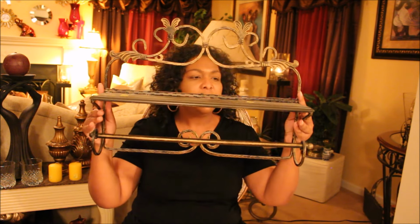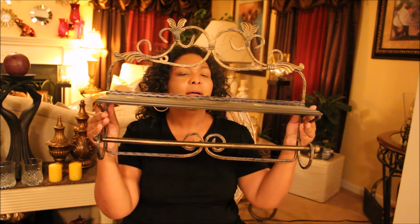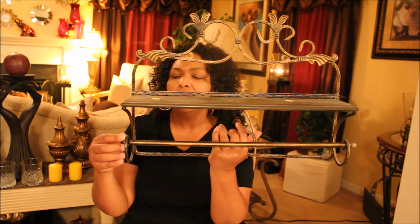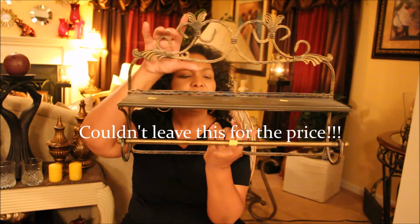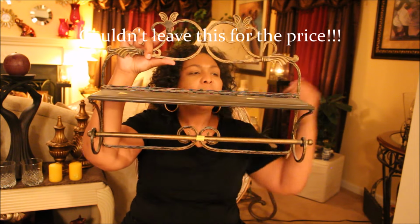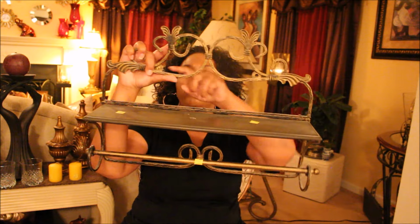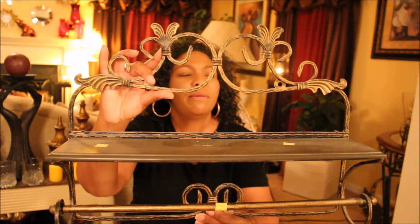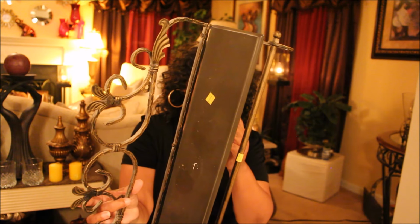Then I picked this up. This was yellow tag. It was originally $6 and I was able to purchase it for $3. This is kind of heavy. This is a bathroom shelf, because you can unscrew it, but I think this is where you would hang your decorative towels, and then you have a shelf and these are the two holes. It's in this gold color, but I think I may spray paint this because, hey, you can disassemble it.